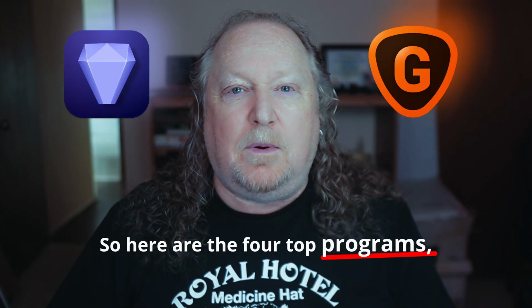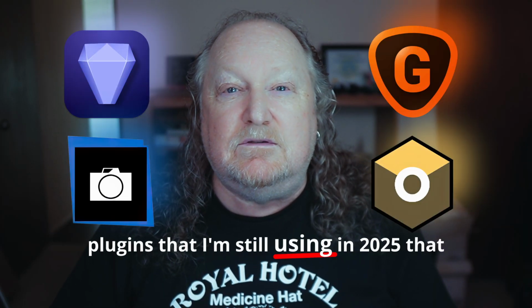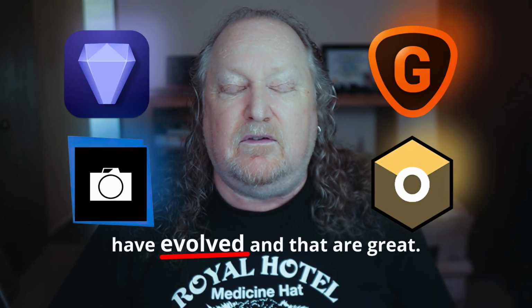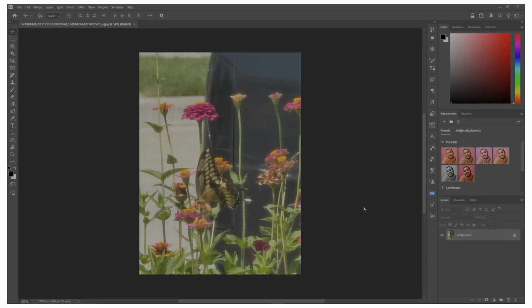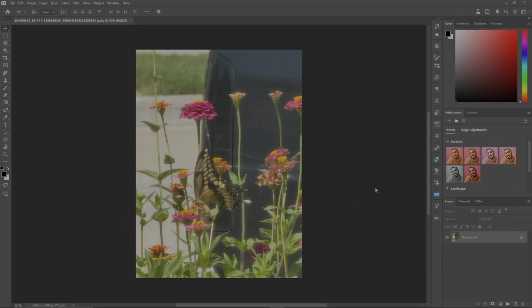Sorry, not worth it. So here are the 4 top programs and plugins that I'm still using in 2025 that have evolved and that are great. Let's dive in, guys. Okay, and let's start with Topaz Labs Photo AI.